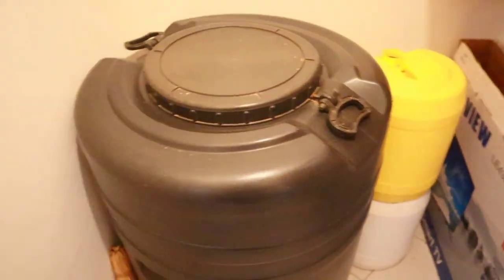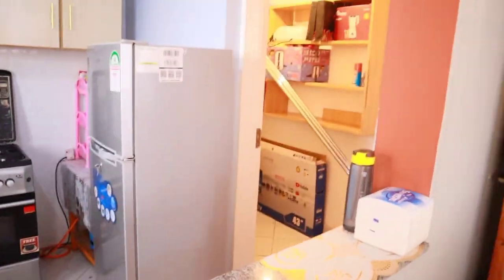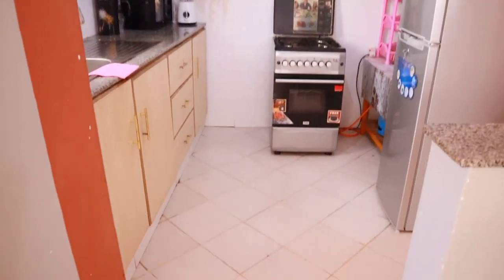This is like my store, my shopping bags. Then I have those jelly cans. This is more so like my store. I use it as a store, not a pantry. We have some serviettes over there and some water. So that's the whole kitchen. As you can see, looks so nice.